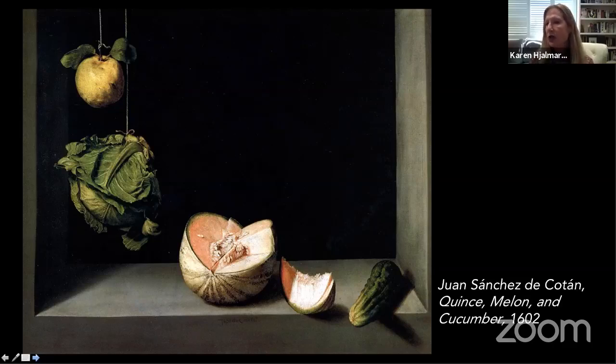So Juan Sanchez Cotan actually eventually became a very devout monk, a Carthusian monk, and he went into a quiet monastery. But before he did join that monastery, he was a painter of strong convictions. And he does this remarkable still life that has so many mysterious elements to it. Well, first of all, let me talk about the fact that these are hanging objects. Why is that? Well, there's a couple reasons.